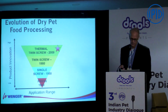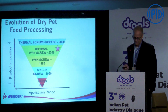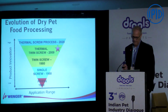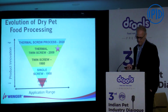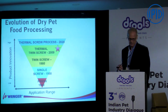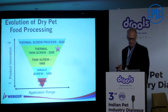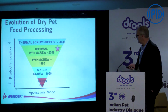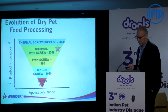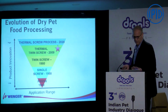Built off the thermal twin technology, the latest innovation in 2020 was called the thermal screw technology. Again, it further develops the ability to enhance thermal energy input, and involves a slightly different mode of operation to allow that to happen. So again, broadening the application range and the ability to manipulate the process provided a more flexible process, one that would allow a greater range of products to be produced.